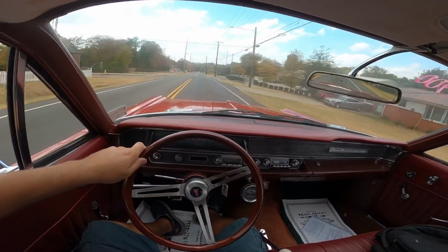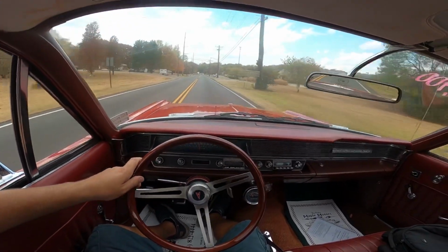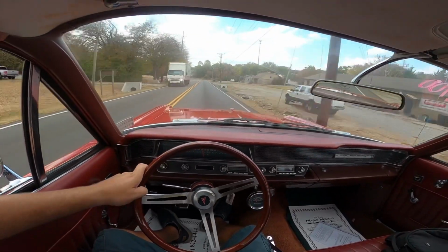This would be the easy cruise in here, and we're running about 40 mile an hour. Just kind of in-town car is what I would call it. It's pretty smooth going down the road.